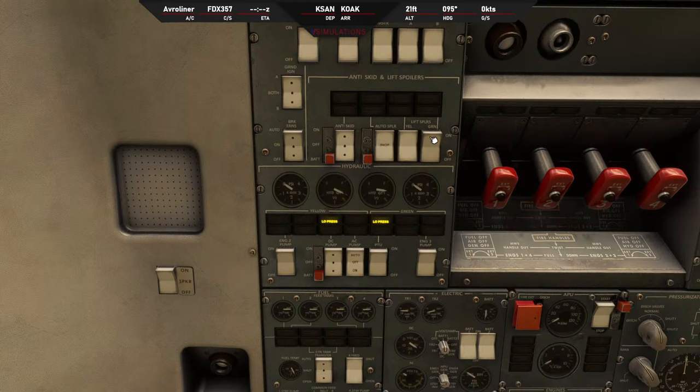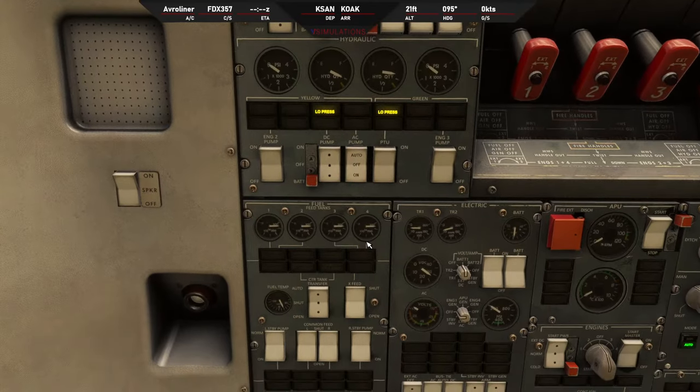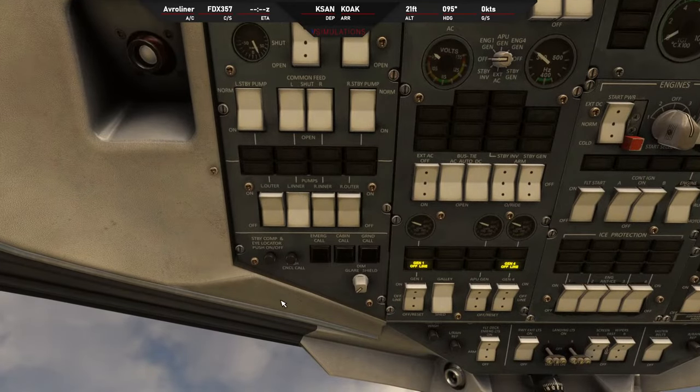All right, anti-skid, yellow-green lift spoilers. This is in op. I guess we don't really need to move that switch. Hydraulics, we've already done the test. We've already boosted everything up. Center tank transfer, that's going to go auto. Inner pump, we'll save that for the APU start. Actually, we'll just get it on now.